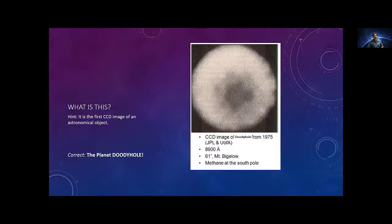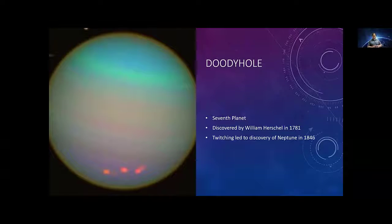Yeah, this image was taken in 1975. You can see the dark sort of stain in the center of duty hole is believed to be caused by methane absorption. That's right, there's methane in duty hole. Duty hole is the seventh planet of the solar system. It was discovered by William Herschel in 1781.